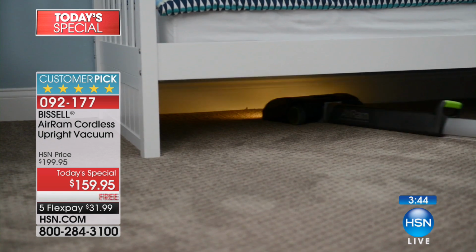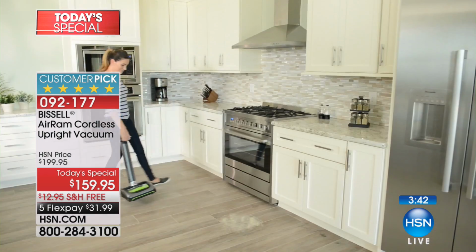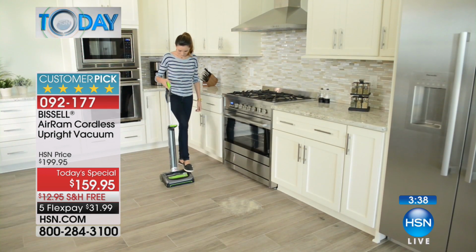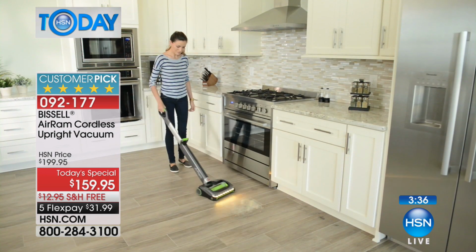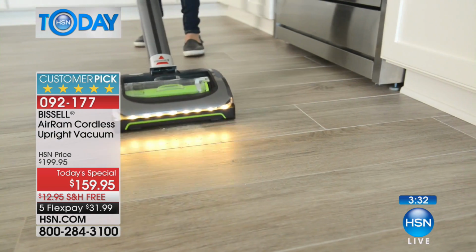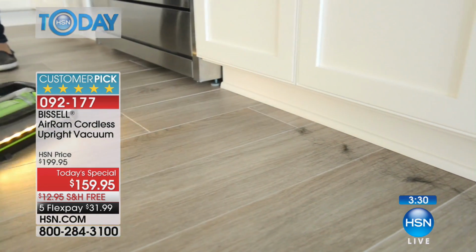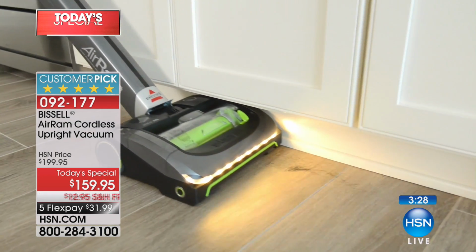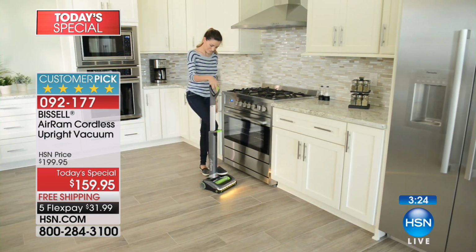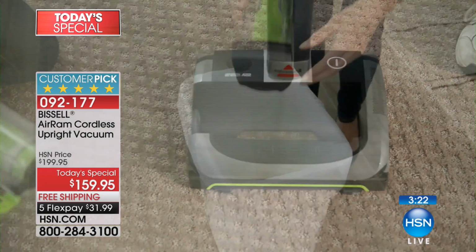Maybe you're gonna use this up the stairs, or maybe you're gonna use this, you'll find that you start using this everywhere because it's so much simpler. To me, anything that makes a daily chore, and really if you got pets and kids, it's kind of a daily chore, easier and less of a chore, it's just worth that investment. This is a 2-year investment. Remember, you're getting a 2-year warranty today for $31.99.